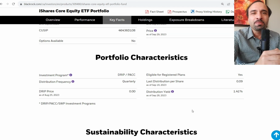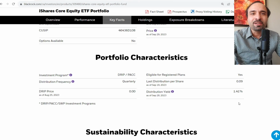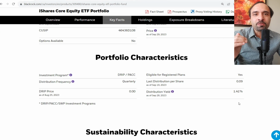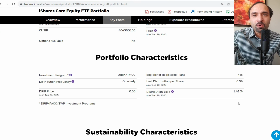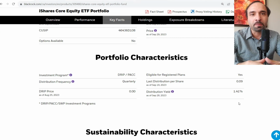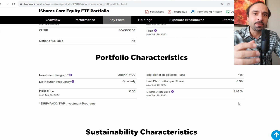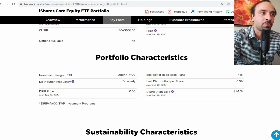Now, when it comes to dividend distributions, XEQT is paid on a quarterly basis, and the yield is mostly hovering around that 2%. I know it's shown on the screen at 1.41%. The main reason is that for XEQT, the amount they pay for dividend distributions changes based on the quarter. Typically for every other quarter, the amount goes up, down, and reverts back and forth. But if you take the total amount for the past year and take it into account overall, you're going to see that it hovers around that 2% dividend distribution.